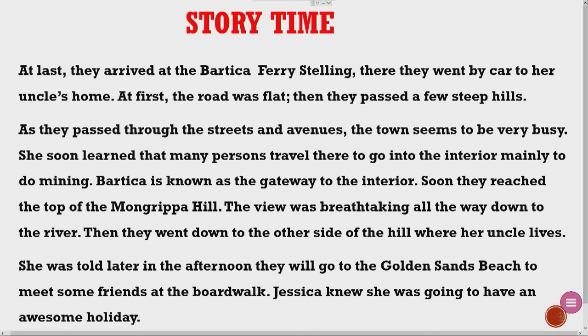Bartica is known as the gateway to the interior. Soon, they reached the top of the Mount Gripper Hill. The view was breathtaking all the way down to the river. Then they went down to the other side of the hill where her uncle lives. She was told later in the afternoon they will go to the Golden Sands Beach to meet some friends at the boardwalk. Jessica knew she was going to have an awesome holiday.